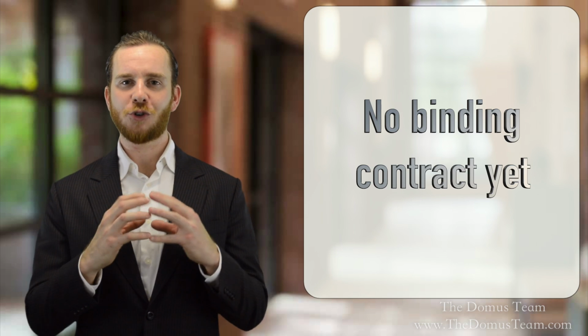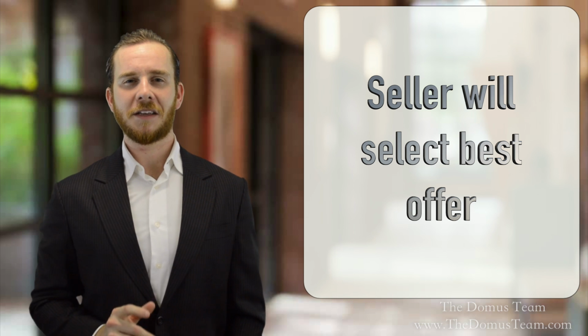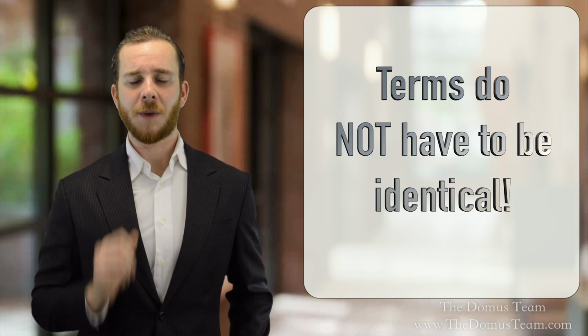Now if all of the buyers receiving the multiple counteroffer accept the offer, unlike a regular counteroffer, there is no binding contract yet. The seller still has the final pick of the offers, and in order for a binding agreement to be made between the parties, the seller will sign and accept the one that makes sense to them. Also know that the terms of these multiple counteroffers do not have to be identical.